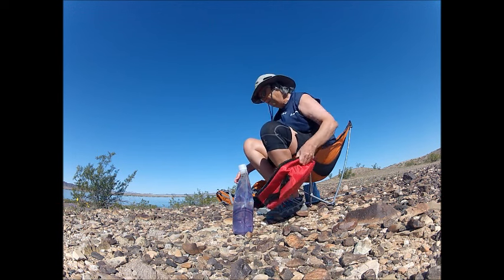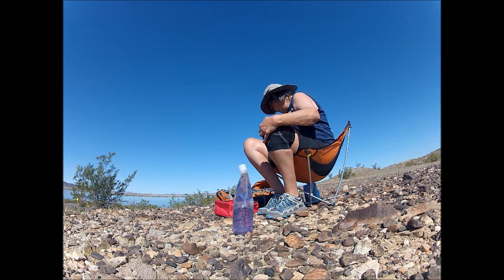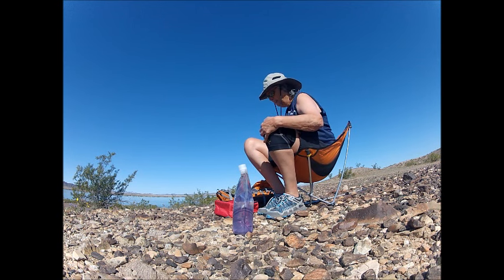A camp full of people backpacking in there about the canyon. Very embarrassing.